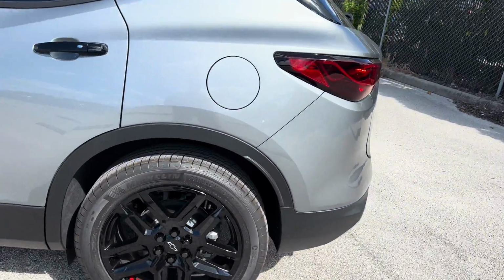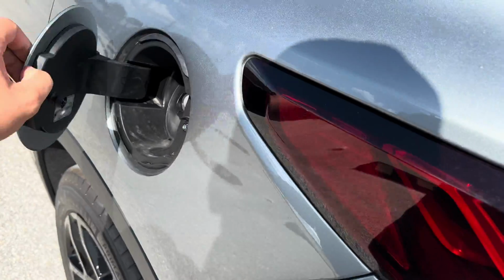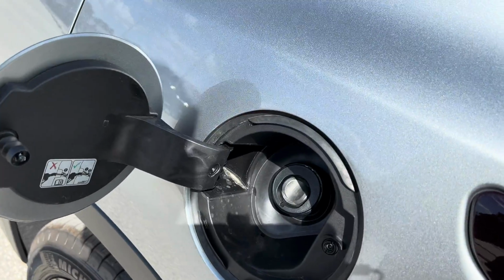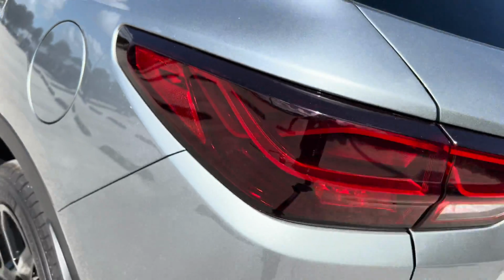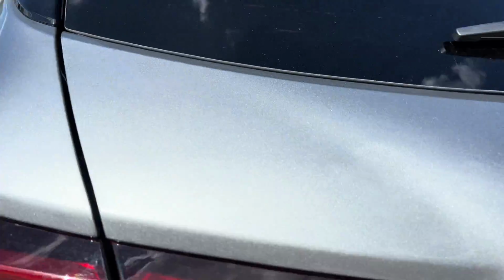Out rear, we get a push to open gas cap with easy fill. You can throw regular fuel in for this 3.6 liter V6. Chevy badge on the rear turn signal, LED taillights, and a beautiful gray metallic paint color.